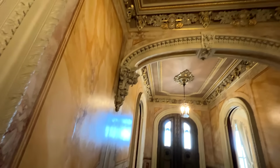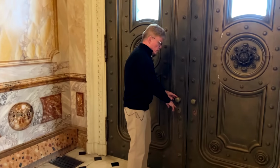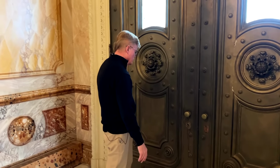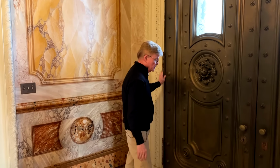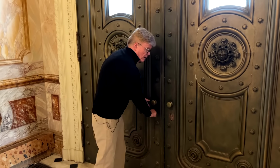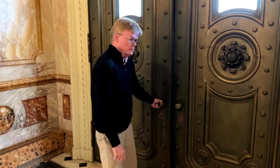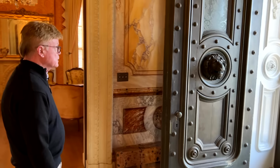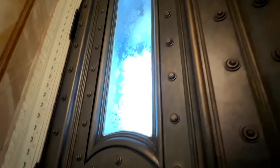The marble here is the only marble in the room. So this is the original skeleton key that opens the door. This is the original silver plate hardware, including these great hinges. One of the things I love the most about this is the way it's hung. So watch how it glides when I pull it open. The doors hang on their original hinges.